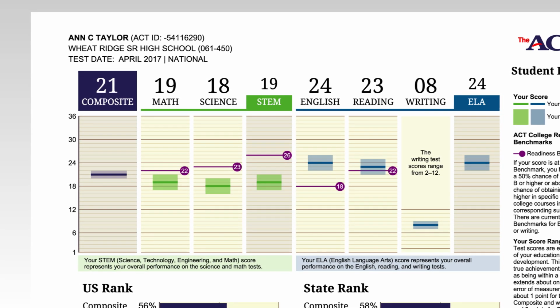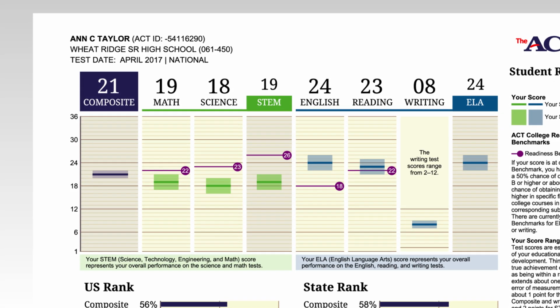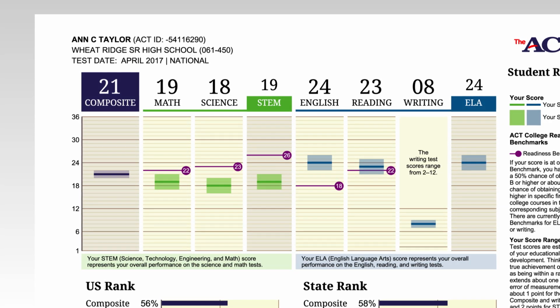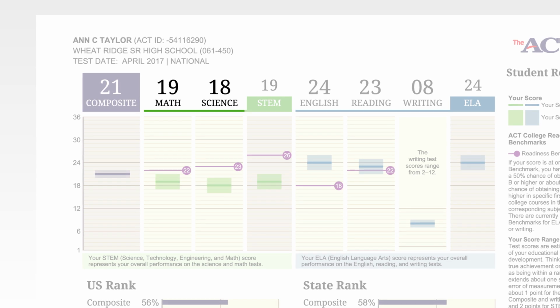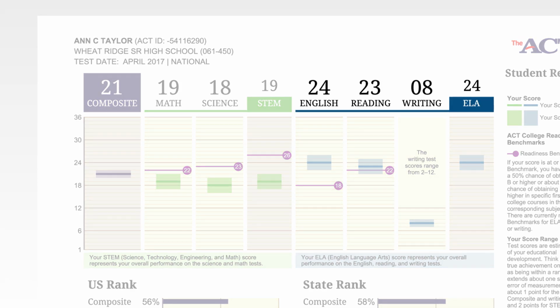In this example, the student took all subject tests for the ACT, but if you did not take a particular subject test, that subject score appears as 2 dashes. Additionally, you need to take both the math and science subject tests for a STEM score to appear. Similarly, to receive an ELA score, you need to take the English, reading, and writing tests.